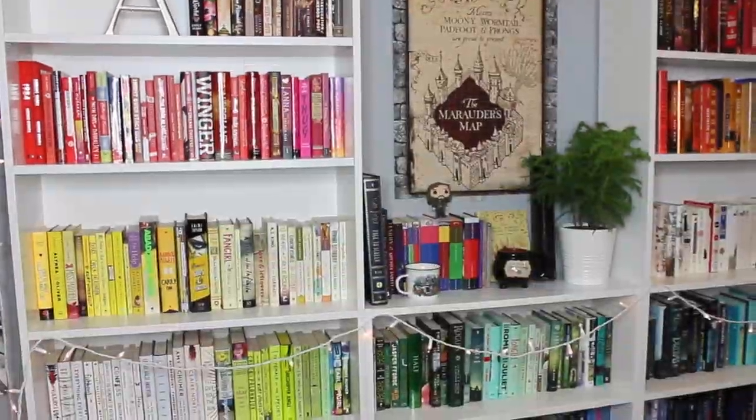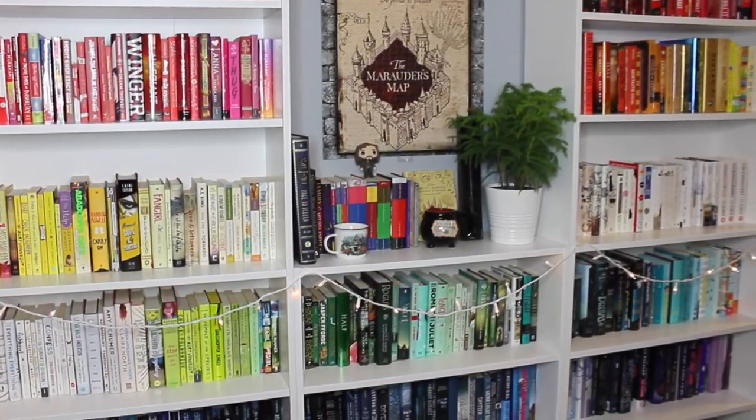Shelves, since I only had one shelf. This took me like 2 hours, guys. Not lying, it took forever. I'm very happy with it. It looks really, really aesthetically pleasing.